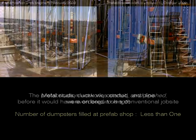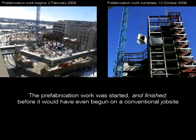And then the fact that the prefabrication work was started and even finished before it could have begun on a conventional job site. So on the photo on the left, you see the way the job site looked when the prefabrication effort began. The tower was not even there yet. The podium wasn't even there yet, for that matter. So you can begin to build these things before the building is even ready to receive them. And in this case, we began to build them and even finish them before the tower itself was ready.